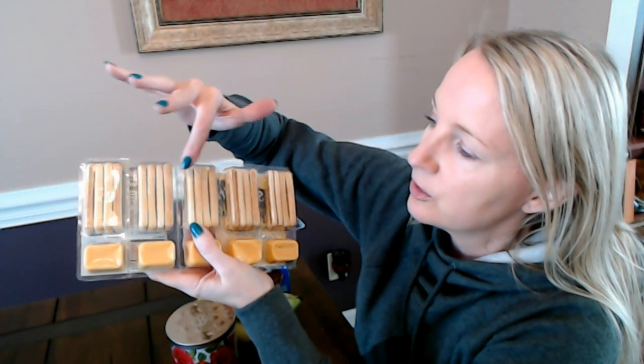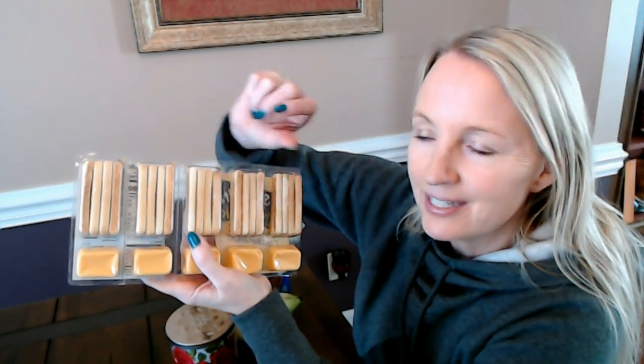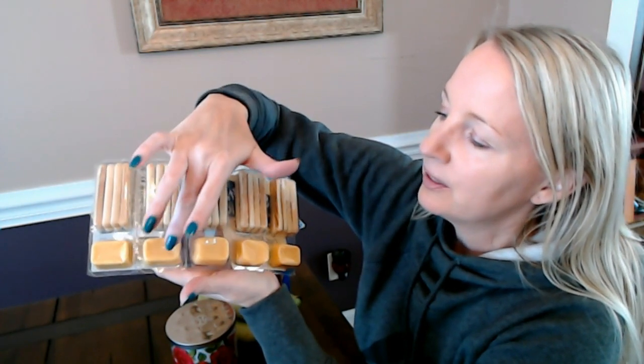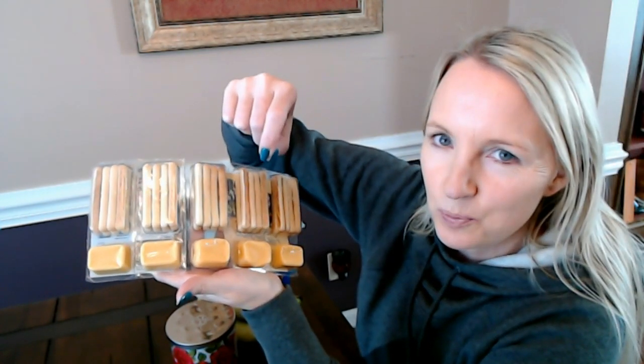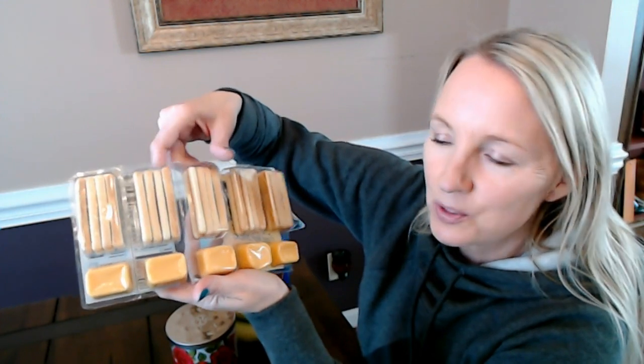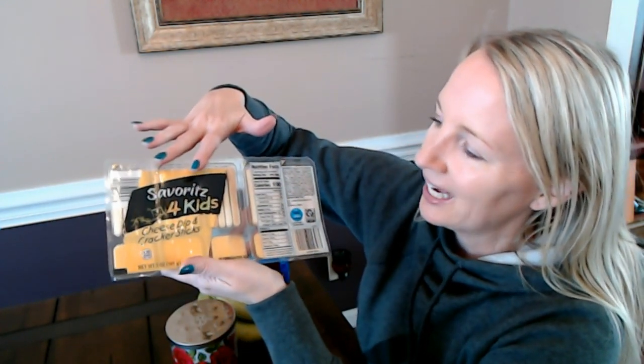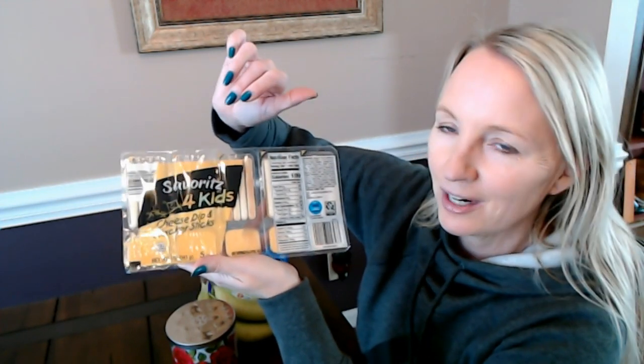We have 1, 2, 3, 4, 5, and they're like little tiny breadsticks, and little tubs of that cheese. It's like Cheese Whiz, basically, that you can dip the little sticks into. And so he asked for some of these. So I picked up a little packet of cheese dip and cracker sticks.